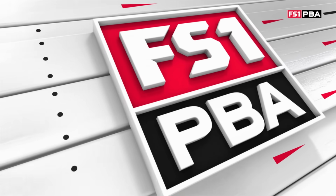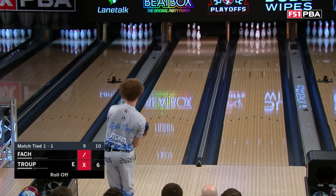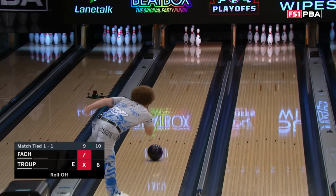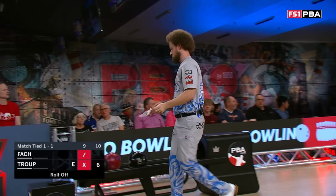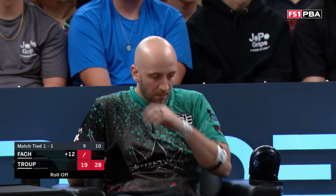Well, the strike there up front, spare strike, still puts everything back on Fach. But you know when this spare is easy? Never. When you can't leave it. Uh-oh. Wide left, and a bitterly disappointing ending for Kyle Troup in this game.